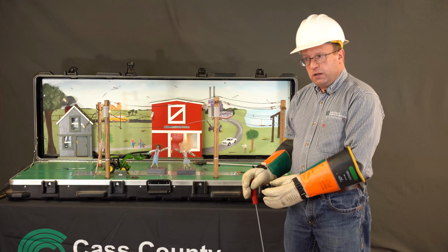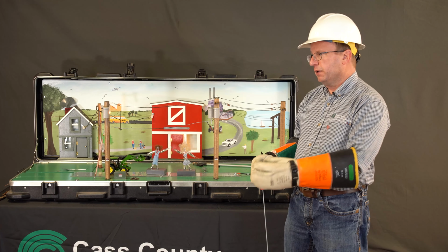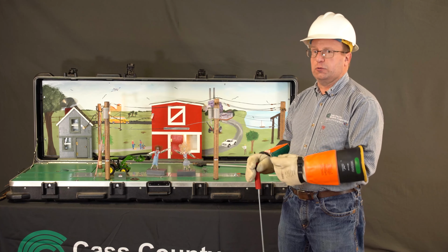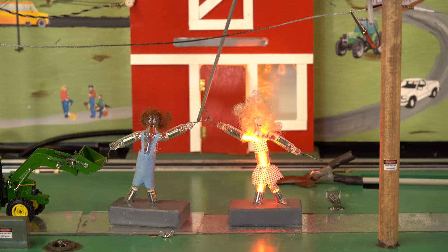Again, he's on some insulation, so he's got a little bit of protection. Not enough to protect him, but some. So more electricity is going to go through the easier path to ground. But if you look closely, electricity is taking all paths to ground.